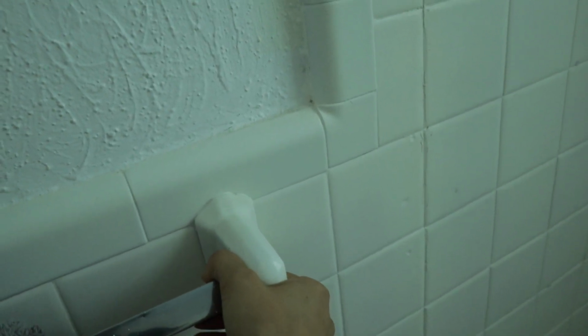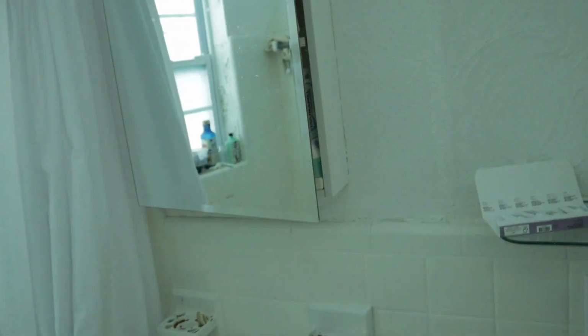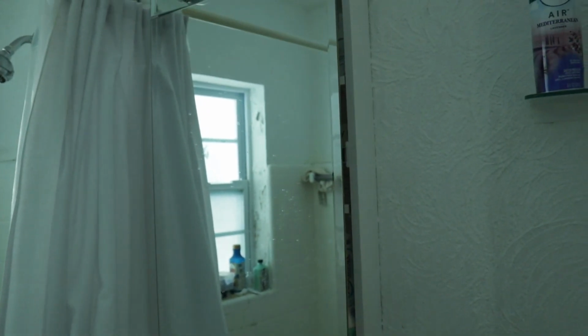These fixtures are terrible. The tile is terrible. Everything is terrible. This bathtub is old, and look at this floor. Yuck. It's just beyond. Not great. Not great anywhere. Like, nothing. I hate it. Hate it all.